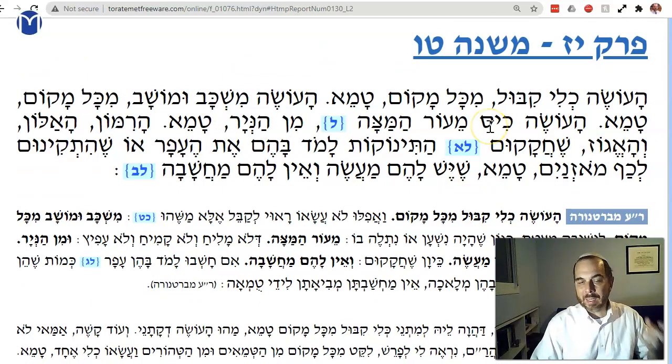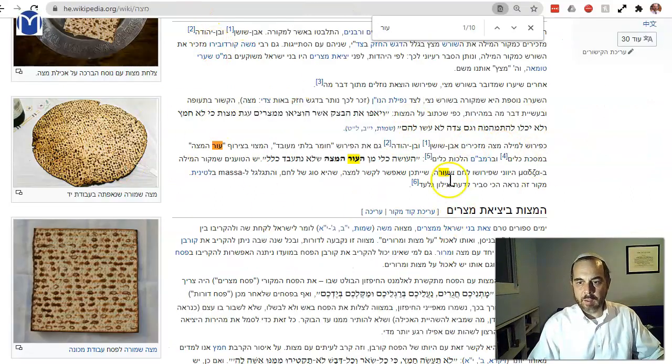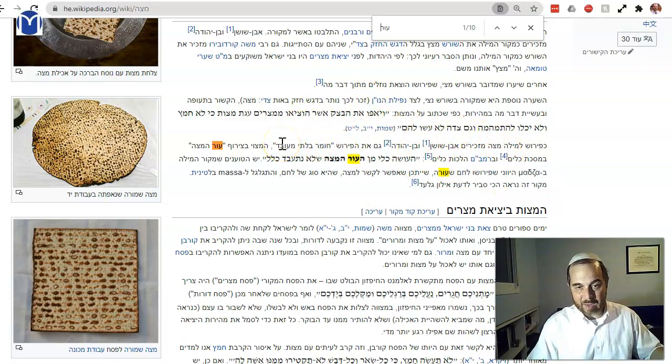Ha'osek keys. If you make a pocket, that's also a clay kibul. Or a matzah, the skin of a matzah. If you look at the Wikipedia entry on matzah, it appears this idea of or ha matzah is chomer bilti meubad, something that's not processed. That's called or ha matzah. Otherwise, I have no idea what Or HaMatzah was.